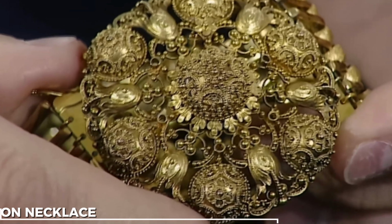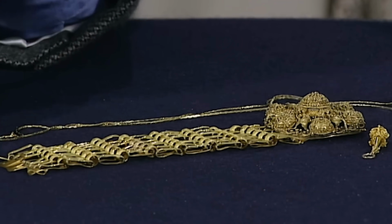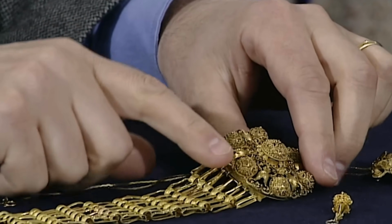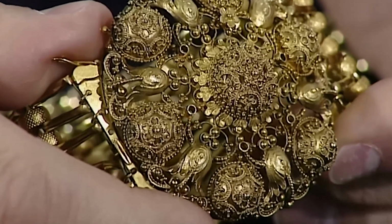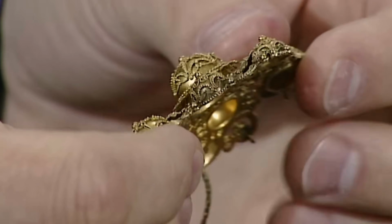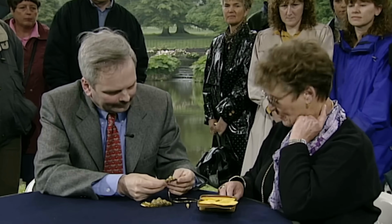Inherited jewelry can sometimes preserve more than the value of gold or gemstones. It can also retain clues to a design that has changed over time. And in this case, the smallest details led the expert to realize that the story behind these pieces was far more complicated than it first appeared. The owner brought several pieces of jewelry from Germany, passed down through generations, but when the expert examined the bracelet, he quickly noticed that it was not completely original.